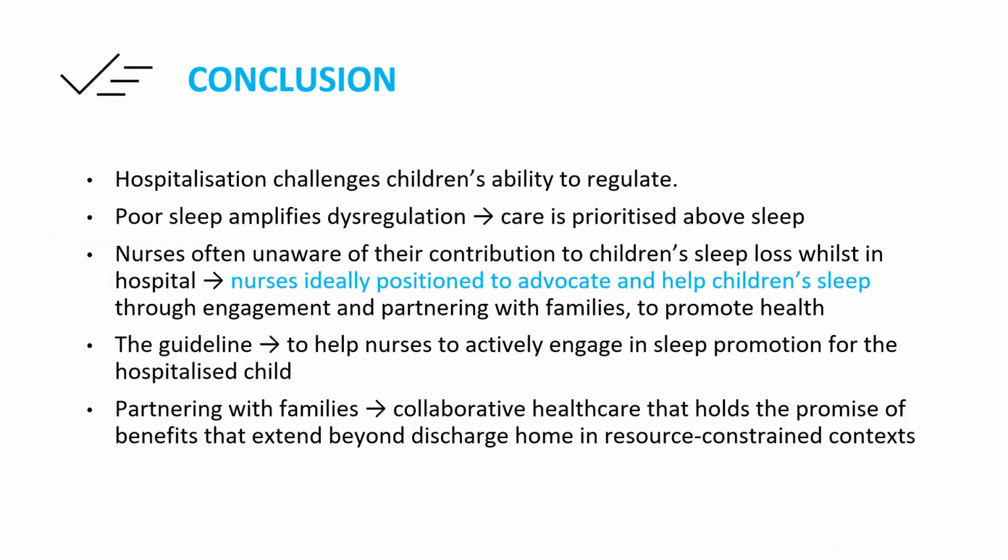In conclusion, hospitalization challenges children's ability to regulate. Poor sleep amplifies dysregulation, which is a result of hospitalization where care is often prioritized above sleep. Nurses are often unaware of their contribution to children's sleep loss whilst in hospital. However, nurses are ideally positioned to advocate and help children sleep through engagement and partnering with families to promote health. The guideline aims to help nurses to actively engage in sleep promotion for the hospitalized child. Partnering with families represents collaborative healthcare that holds the promise of benefits that extend beyond discharge home in resource-constrained contexts.